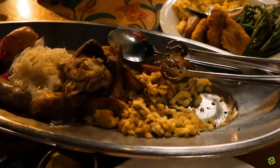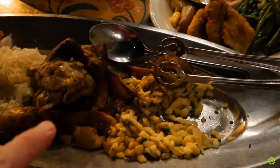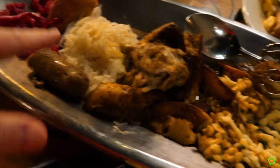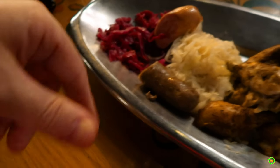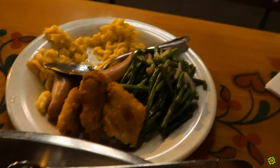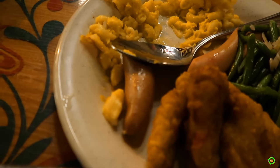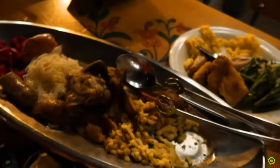Yeah. So that was rice. There was roasted potatoes. I didn't even try the chicken. Sauerkraut was good. Some other different sausages. Chicken nuggets were not good. There's another something, and then macaroni and cheese. Oh my goodness. For all you can eat, it's a lot of food. Yeah, I paid a lot of money to do this today.